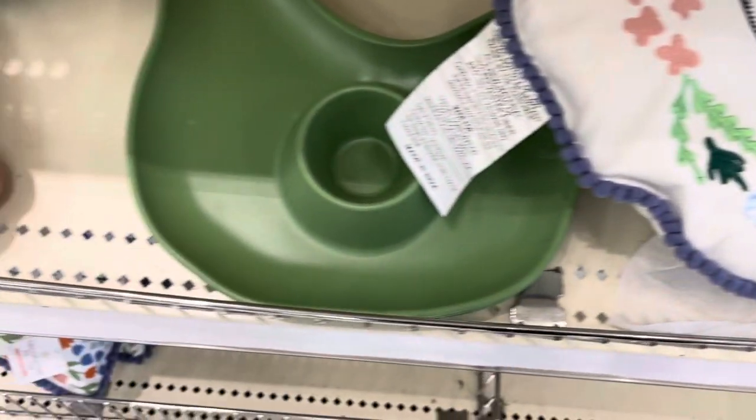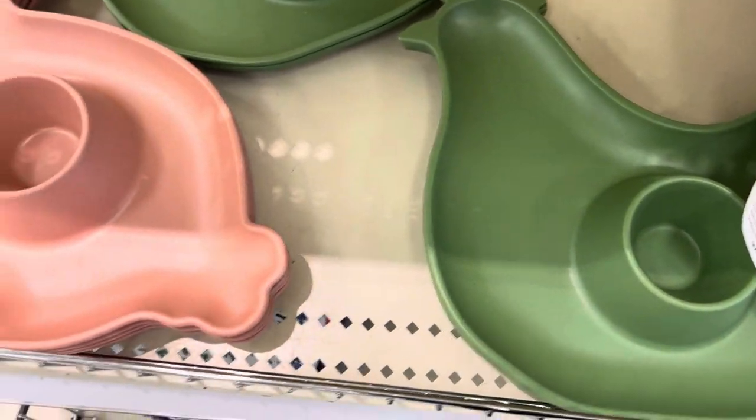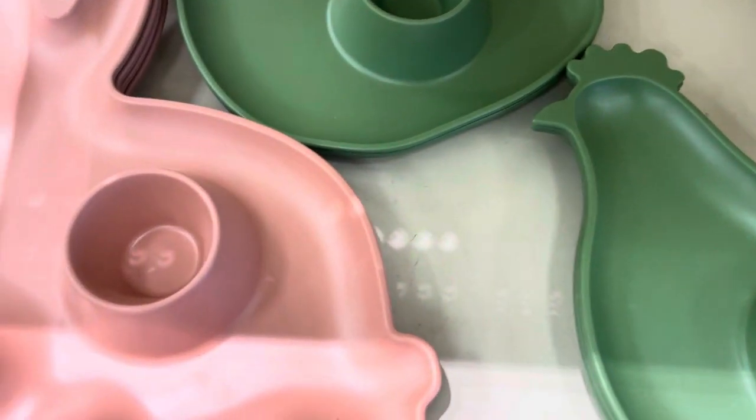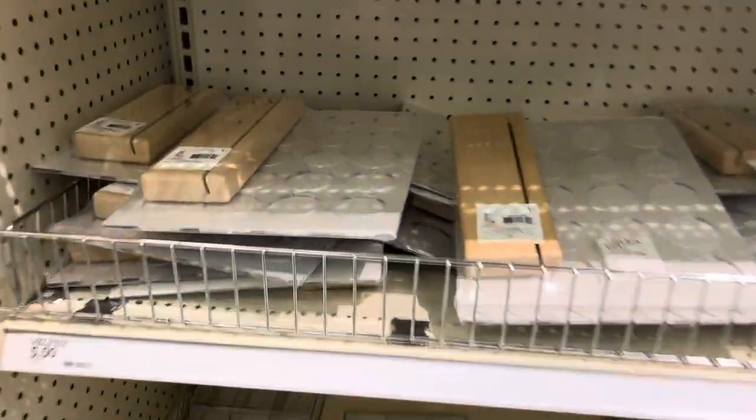Also, if you want to do something like a charcuterie board, or put your chips and salsa, they have these as well. They're $5. Very, very pretty.